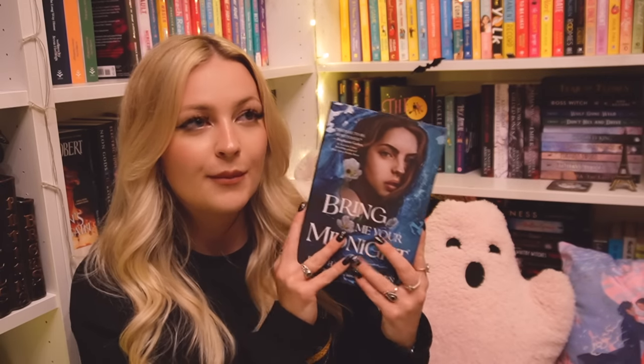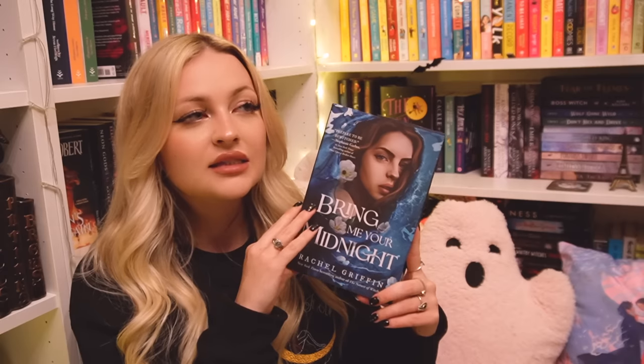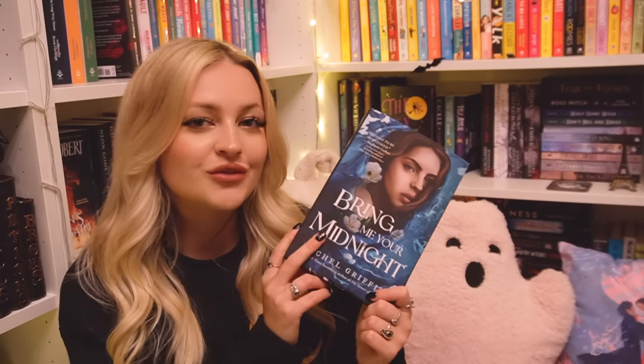This one has forbidden magic and forbidden romance, I believe. It's kind of got dark magic in here and a dark, mysterious guy, witches and all that good stuff. So I'm very, very excited to give this one a read. I'm predicting it to be 5 stars because I always love Rachel Griffin's books.